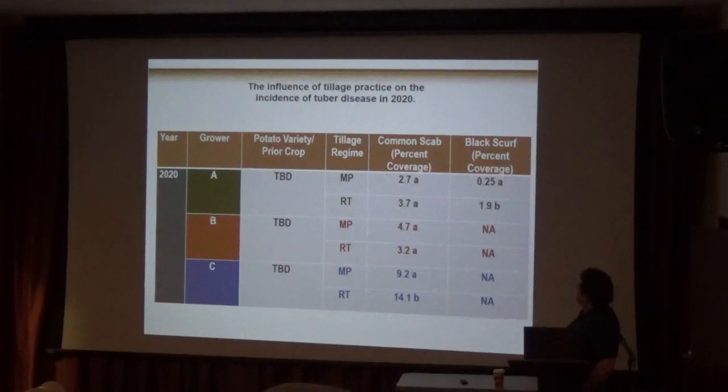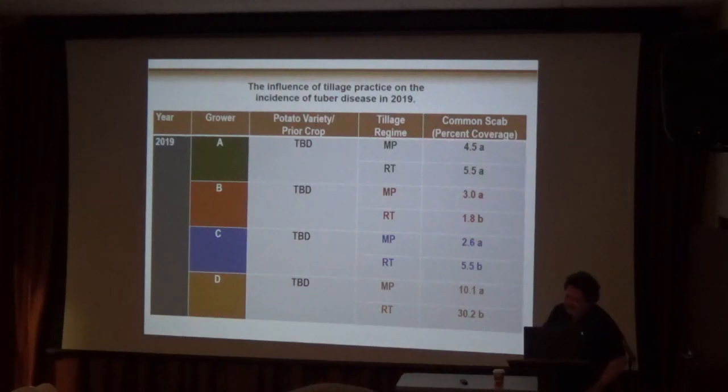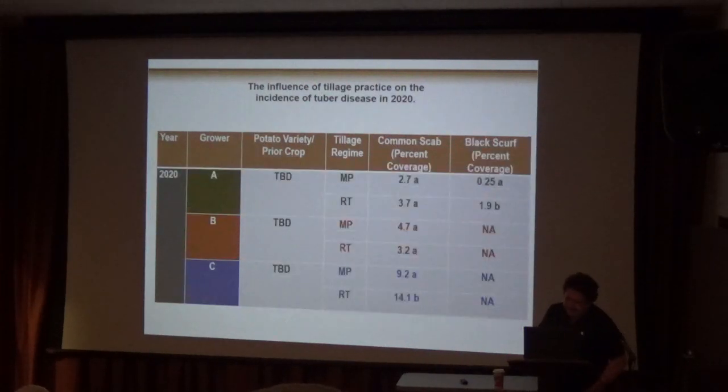In 2020, scab and black scurf, so you can see that in field A, a bit of an uptick with black scurf in the res till. Field B, pretty much no effects there. In field C, an uptick on scab in the res till. And finally, in 2019, bit of a reduction in the res till in field B, an uptick in field C, and an uptick in field D. So you can see how, if we summarize some of this, there's a bit of variability. Finally here in 2020, a bit of an uptick there in field A, and also in field C with the scab and the residue tillage.